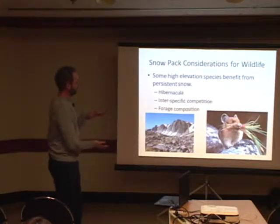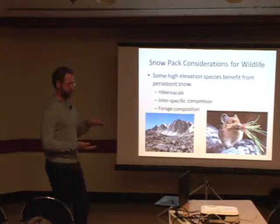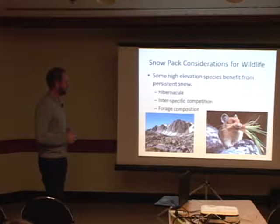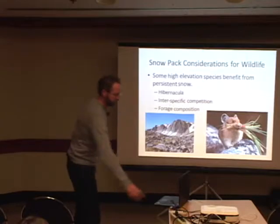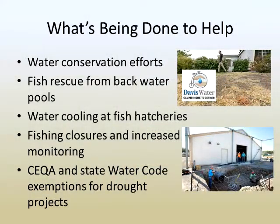So this pika is one of those species that is of very, very much concern right now, not only with the drought that's occurring now, but with climate change. And there's a lot of fear that they're going to go extinct, and there's not much we can do about it. We can't change the weather. We can't make it snow, we can't make it rain. There are some things you can't do.